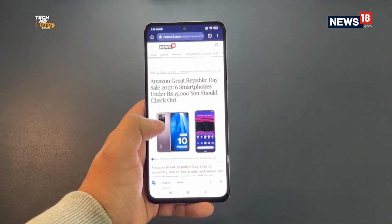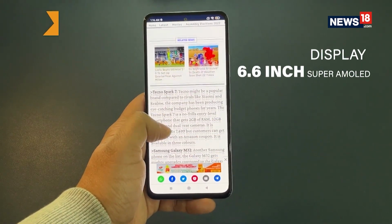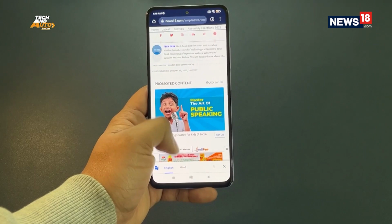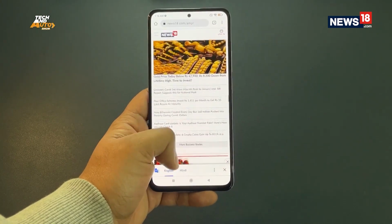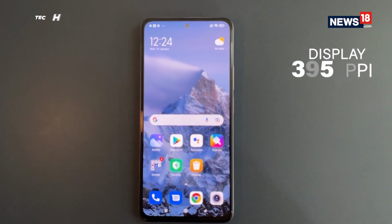Now talking about the display quality of this phone, Xiaomi has made no compromise whatsoever. So if you're looking for a phone in the under 30,000 rupees segment, this is the best you can get. The Xiaomi 11i 5G Hypercharge comes with a 6.6-inch Super AMOLED display panel with Full HD Plus resolution. The display offers 20:9 aspect ratio with up to 120Hz refresh rate and a pixel density of 395 pixels per inch. All these features make the display one of the best in this price range.